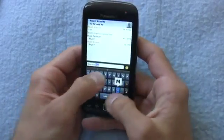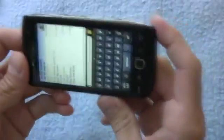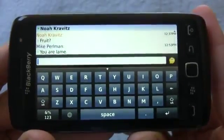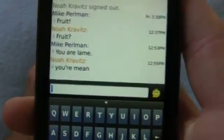The keyboard for me was very difficult. It takes a lot of getting used to, but let's see what his response is going to be. I can't wait for this. It might take a while. Alright, we might have to cut, wait for his response, and then come back. You're mean. Oh, I hurt his feelings. I gotta go make that better.